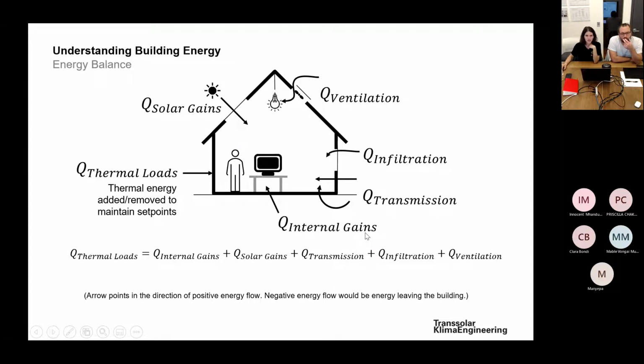Okay, so here's our building, here's our picture, and this is essentially the energy that's going in and out of the building. You'll notice these arrows all point in. That's because that's the direction of positive energy. If they were to point out, that would mean that you have negative energy. Energy is leaving your building. And we can summarize all of this energy going in and out of a building with this energy balance equation, where we have everything over here, your energy going in and out of your building expressed on the right-hand side of this equation, and your thermal loads is on the left. It's to balance that. It's the energy you need to add or remove to maintain your set points.